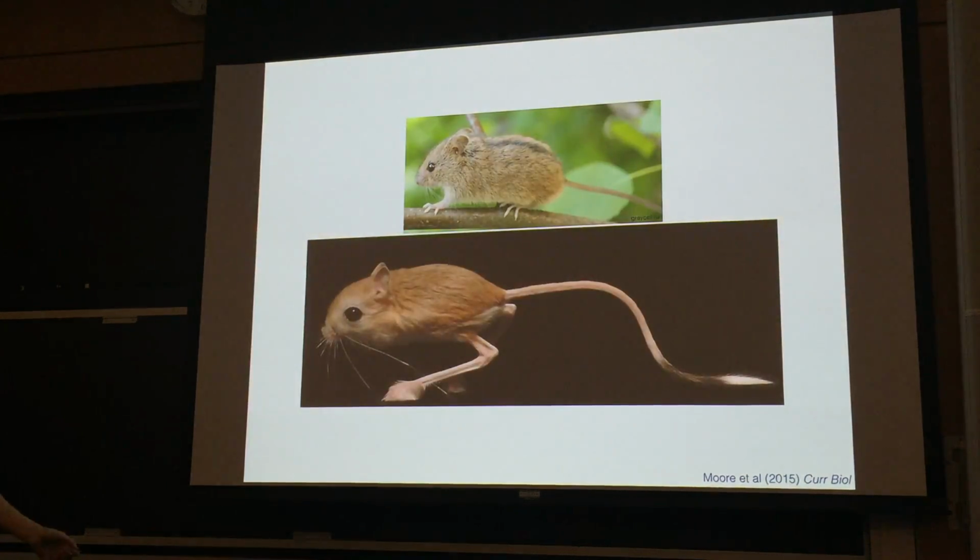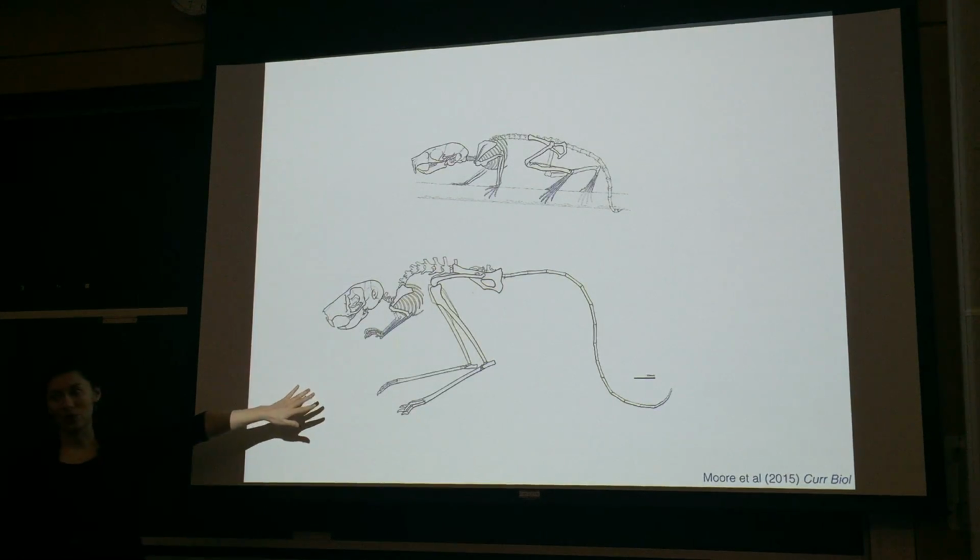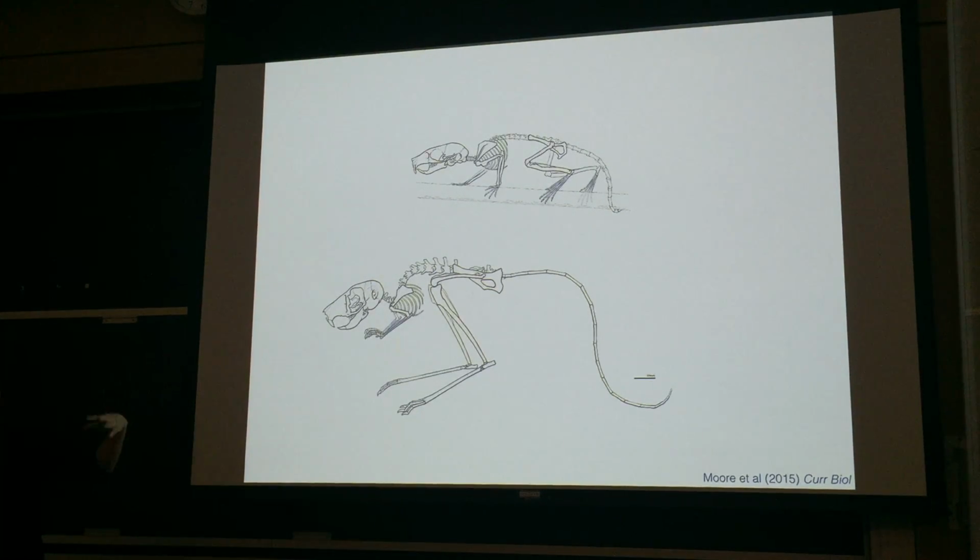So together with Kim Cooper, Ferris Jenkins, and Laszlo Mazzoli, we were able to create these postural reconstructions that are relevant to the way that they move. We've got the Cecista betulina, the woodland hopping mouse, or woodland mouse, up on the top, and then we've got our Jaculus jaculus, the jerboa, down here. And so there are a lot of features that we can see that are different between these organisms.